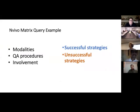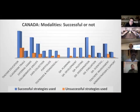With NVivo, you can have queries. You can mix, you can put together different aspects and see matrix queries. What does it give? So we analyzed together the modalities and QA procedure and involvement in relation to successful or unsuccessful strategies, like which strategies were more or less successful in relation to modalities, to QA procedures, and to involvement. Is everything clear so far? Yeah? So, and it gave this.